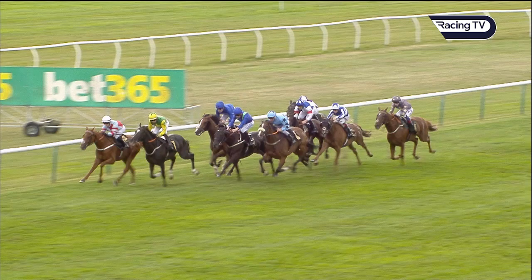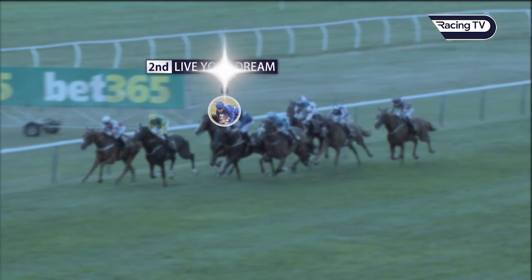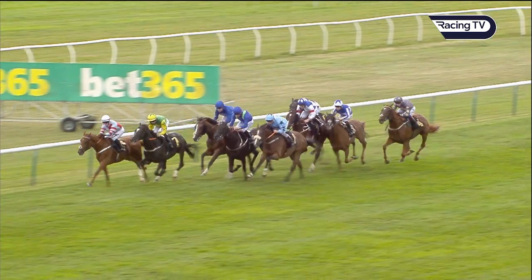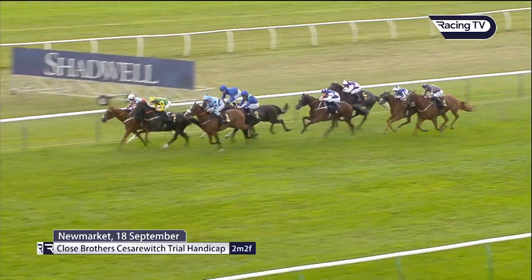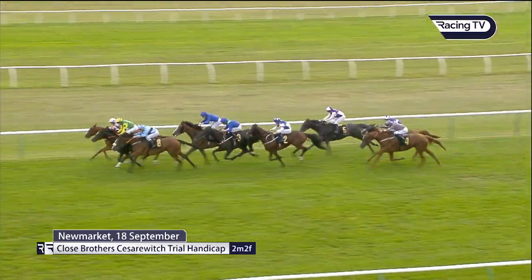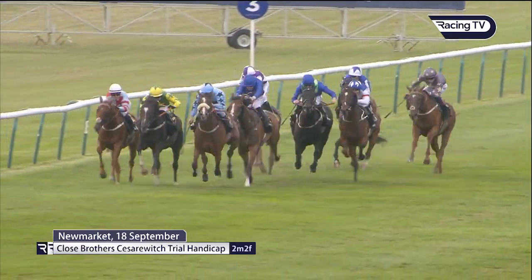Live Your Dream was second in the Cesarewitch trial when last seen. The Cesarewitch trial, not often the best indicator of the winner. No, it hasn't been, has it? It hasn't worked in that kind of way. They tried cheek pieces. Simon Sewell put them on for the first time here when he was second behind Turnpike Trip, who'd previously finished second in the Ulster Cesarewitch at Down Royal, and the winner was receiving 22 pounds from the runner-up. Ground might be a bit of a concern.